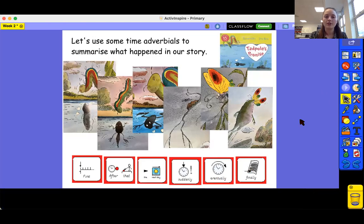Okay, what we're going to do is try to use some of these time adverbials to summarise what has happened in our story, The Tadpole's Promise. So we're going to run through each of these first. This is first. If something happened first, it happened at the start. It was the very first thing to happen. After that, I'll say it and you say it. After that. So that's another time adverbial that's telling us about something that happened after.